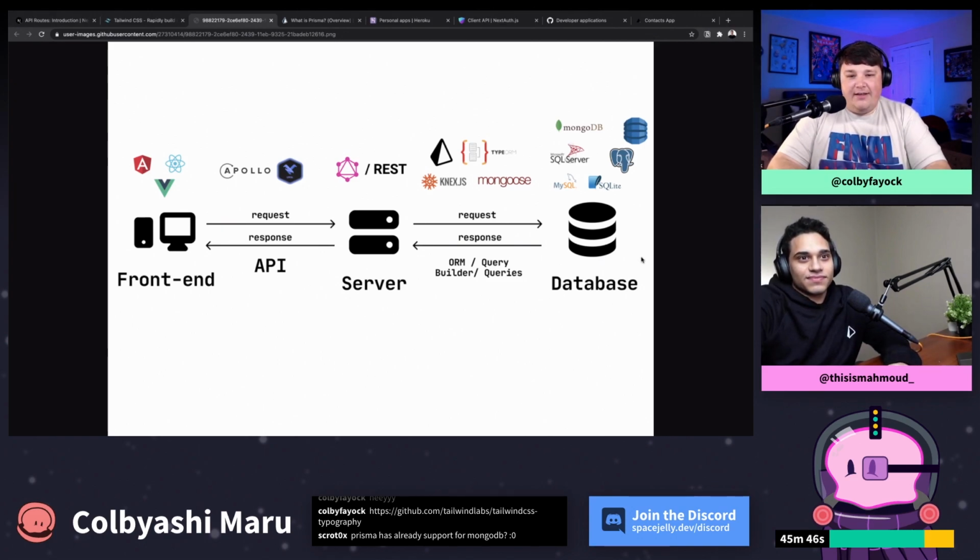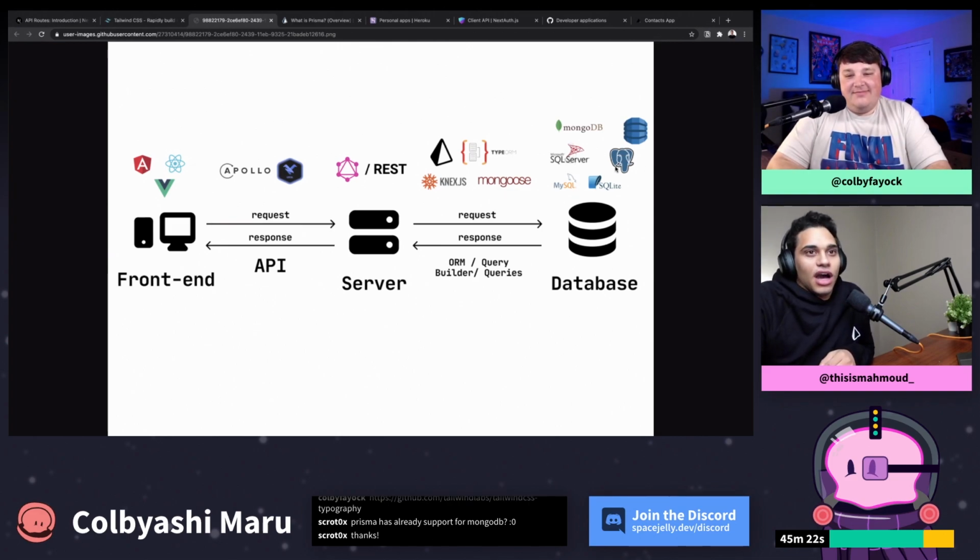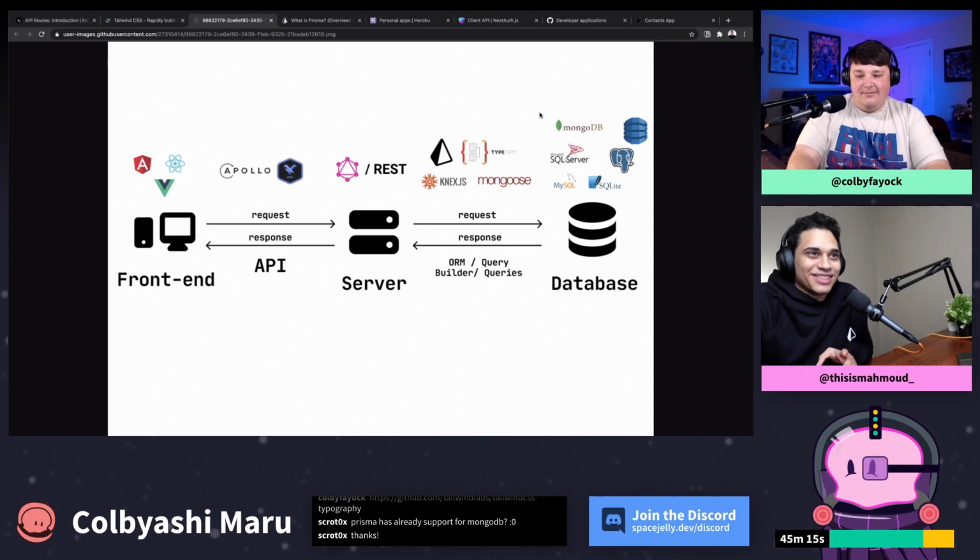A quick question: does Prisma have MongoDB support? That's actually coming soon. Don't take my word for it, I believe it's in Q1. I don't want to get anyone's hopes up, but you heard it here first. We're working on a MongoDB connector. So far we only support PostgreSQL, SQLite, MySQL, and Microsoft SQL Server. If you want to use any of these, you can. But MongoDB is coming pretty soon, and many people are excited for it and can't wait to use it.